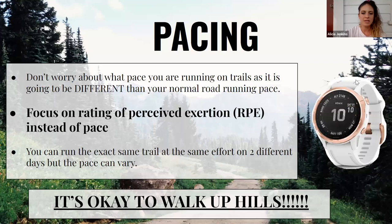Talking about that leads into pacing. Since the terrain is going to be a lot different, your pacing is going to be different on the trails. So I always tell people, don't worry about what pace you're running on the trails. It's going to be different than your normal road running pace. If you can run, I don't know, a 9-minute mile on the roads, when you get to the trails, don't expect to still be running that 9-minute mile. It's probably going to be harder, even if it is a level trail, just based on the terrain. If you're on dirt, that's softer, so you're going to be running probably a little bit slower.